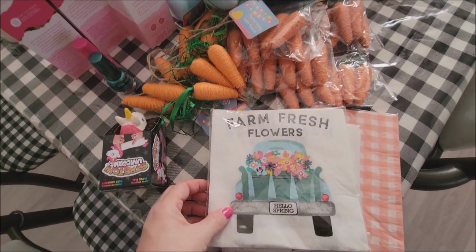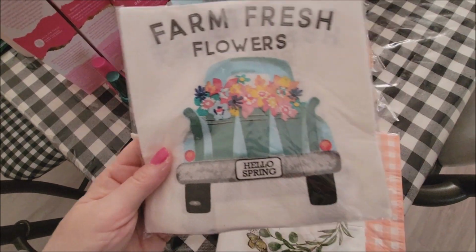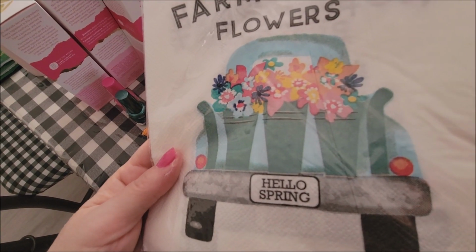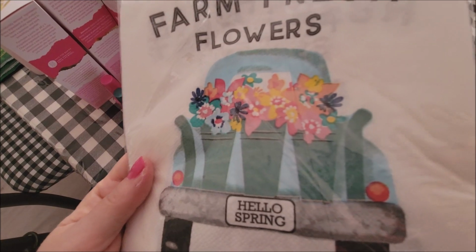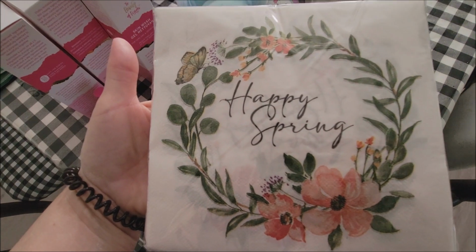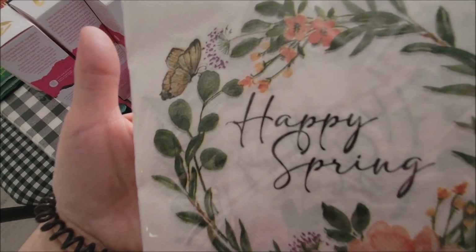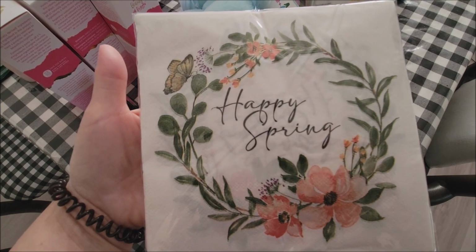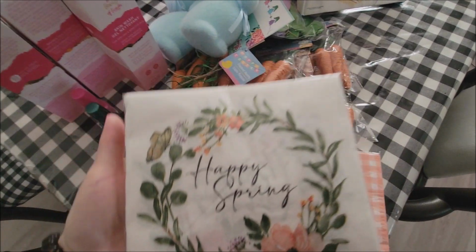Then I picked up these napkins. I do like to get seasonal napkins to keep in my kitchen. These ones I thought were super cute. It says Farm Fresh Flowers, and then the license plate on the blue truck says Hello Spring with some flowers in the back. And then I picked this one up that says Hello Spring with the greenery wreath and some really pretty flowers, little butterfly. These would be great too to Mod Podge them on a canvas to make some fun wall art.